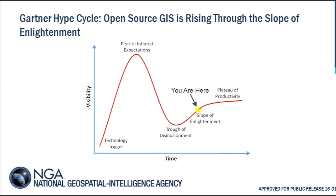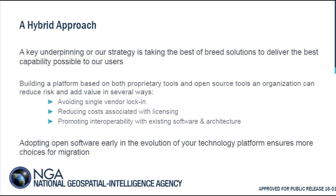From a GIS perspective, you know, we're doing a lot with open source GIS, and we're moving into the plateau of productivity, as they say. But we have GIS all throughout our agency, and GIS is everywhere in the federal government, and for the most part, right, that's commercial GIS. It's Esri solutions, and so different pieces of the open source stack are coming in at different places at different times. But we do believe in a hybrid approach. We do believe in the right tool for the right job, and understanding the right tool for the right job takes the right people, right?